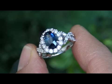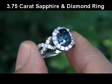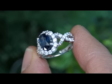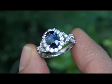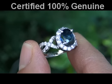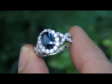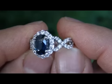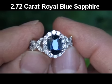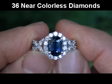Welcome to Certified Jewelry. Up for auction today is a very rare and unique 3.75 carat total weight genuine sapphire and diamond cocktail ring. This is a tested 100% genuine earth mined vivid blue sapphire ring from a Beverly Hills estate collection. This truly spectacular ring is comprised of a large and exquisitely cut 2.72 carat genuine vivid royal blue sapphire surrounded by 36 beautiful round brilliant sparkling accent diamonds.